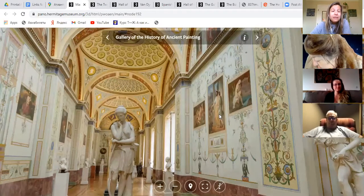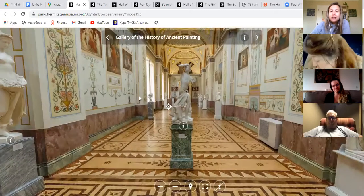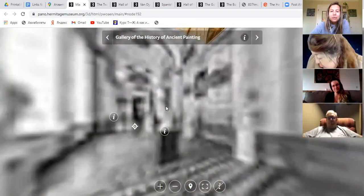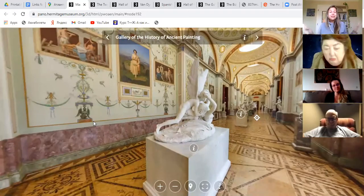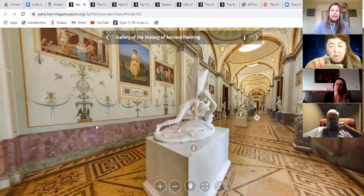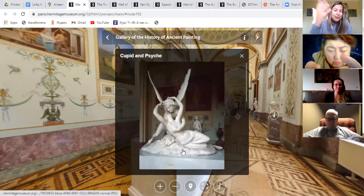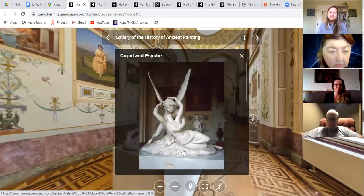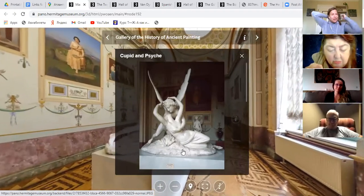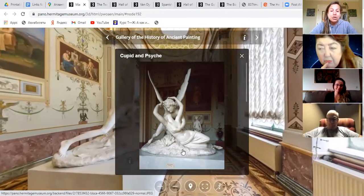However, eventually this became the hall where sculpture was displayed, and I'll show you one of the most famous exhibits in the Hermitage. If you ask Russians, what is there to see at the Hermitage, a lot of times they would mention this sculpture, even though it's not as famous with guests from abroad. It's called Cupid and Psyche, and it was created in the middle of the 19th century. It's not an ancient sculpture.